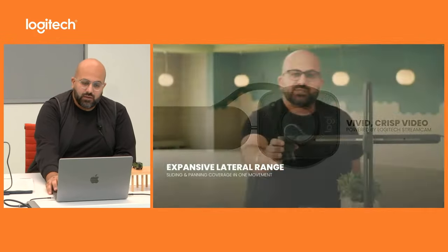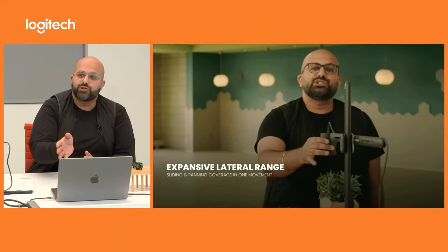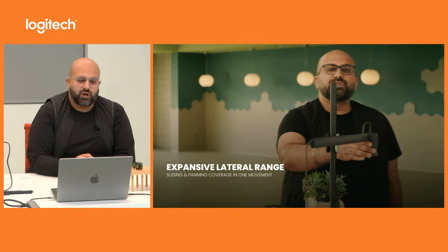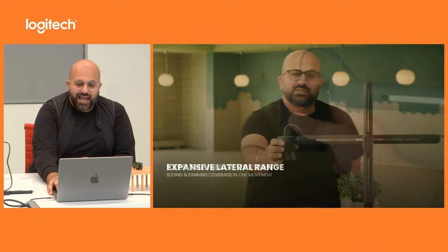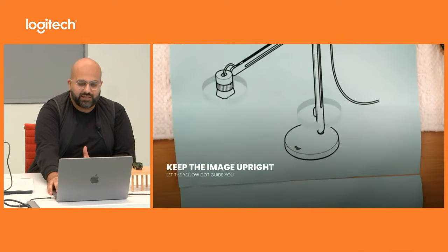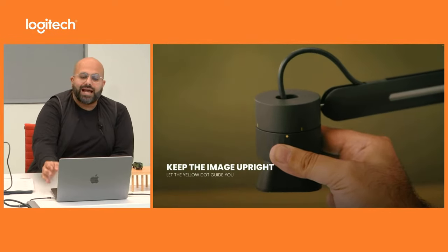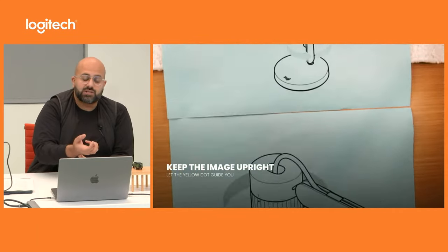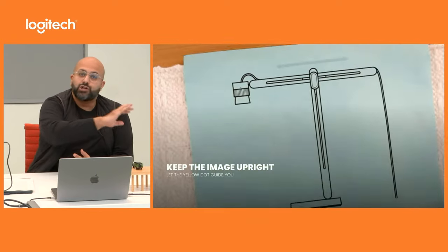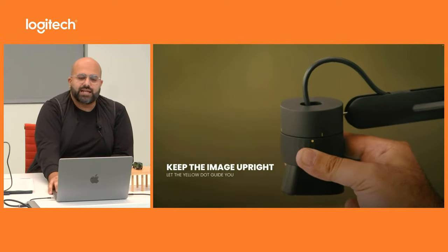And then from here, we built around that with this ability for the product to have expansive lateral range, where you can pan, slide, move in the horizontal plane with ease. And then from there, we learned that one of the most important things was this ability to keep the image upright. And we'll make sure to demo this in the second part of this live stream. But this became a critical component and a crux for the product, where it also enabled you to have a singular gesture to do complete horizontal movement, as opposed to needing to do multiple interactions simultaneously.